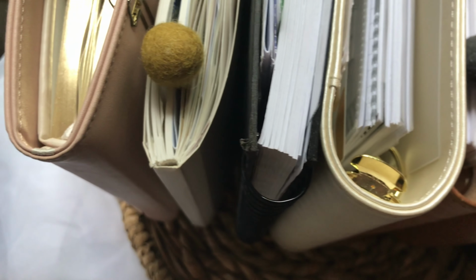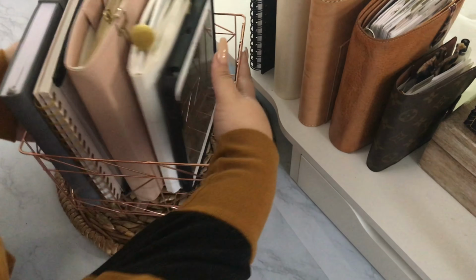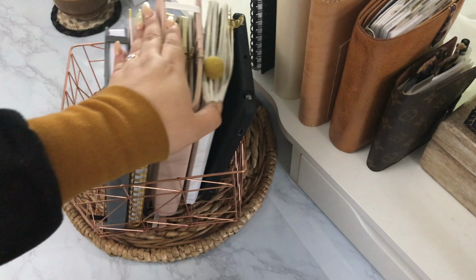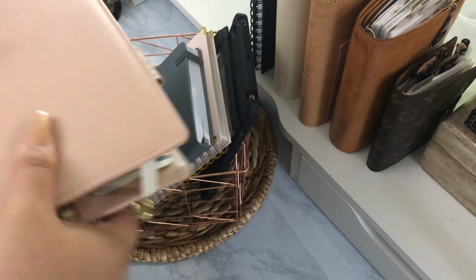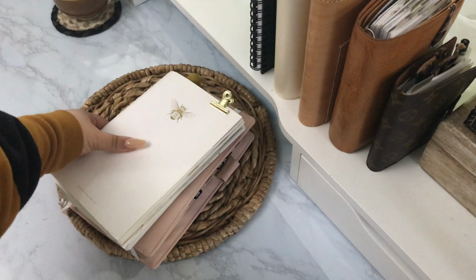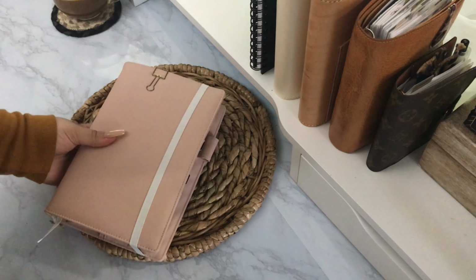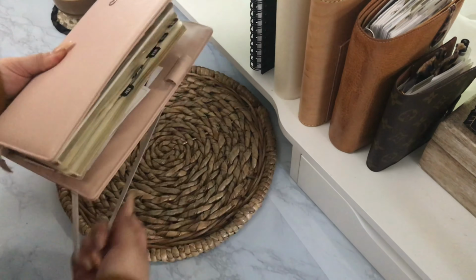So these are all of the agenda calendar type of planners, but now let's move on to what I look at once a month, which is my journal. I do have this little basket sitting next to my desk, and out of everything in here, let me put this away. I use these two journals right here because I do have an obsession with journaling and affirmations and things like that besides stationery and planning and calendars. These are what I purpose that for.